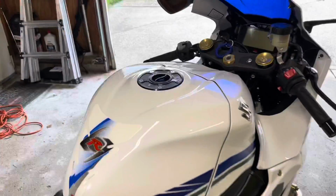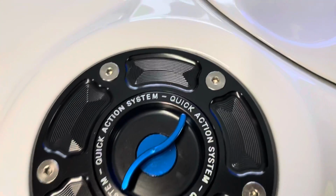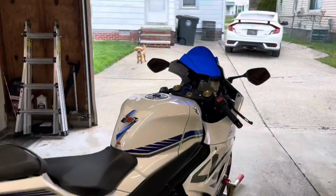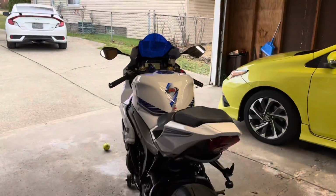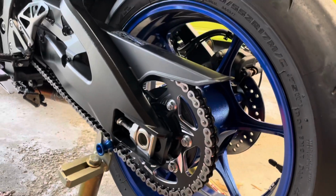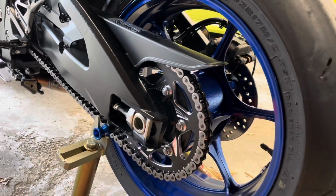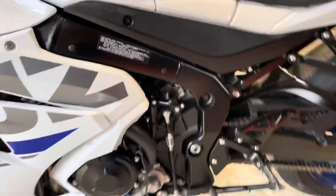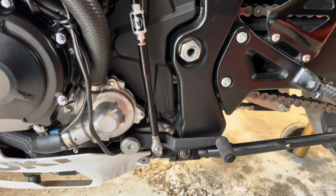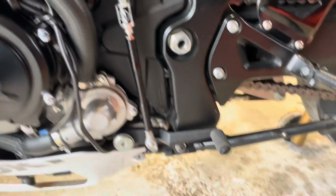I also did this quick release gas cap, which wifey actually got me for Christmas. So she paid for that. So I don't really know the expense of that. I think they're between 100 and 120 bucks. I got the Vortex sprocket right here. Ordered that from Motorsport. I believe that after shipping and everything it was like 80 bucks. Also did the quick shifter. As you guys can see, I'm so excited about this because I've never had a quick shifter before on any of the bikes. And that was, I think, like $330.